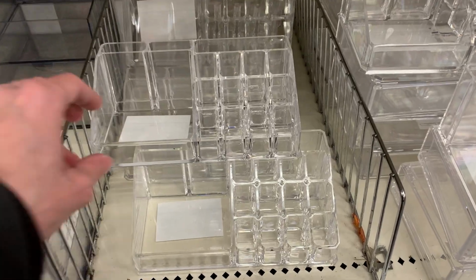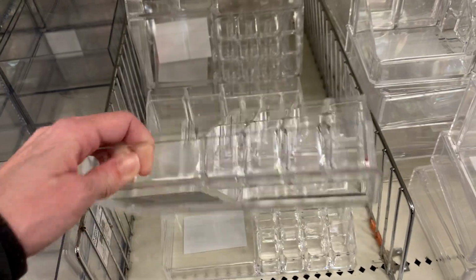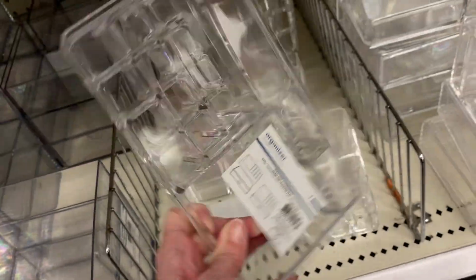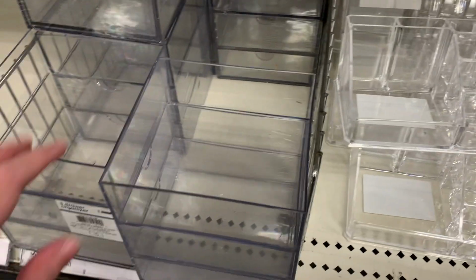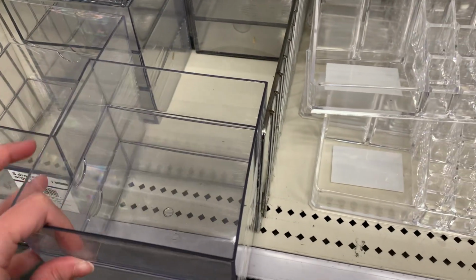Here's some more organizers. I believe these are intended actually for beauty supplies, but really you could use them for anything. You could use these to store desk supplies, like pens, pencils, paper clips, whatever. Or, these would work well for craft supplies too. You could store paint brushes, little crafting notions. I mean, all kinds of things in these.